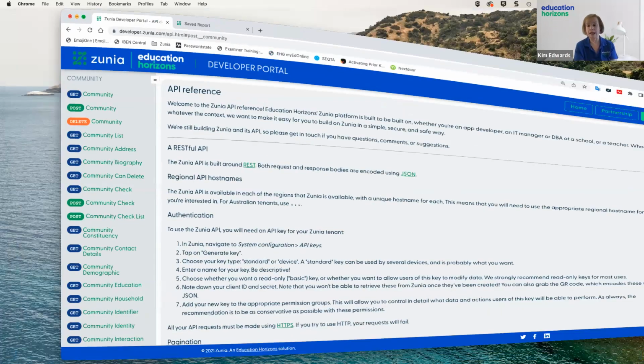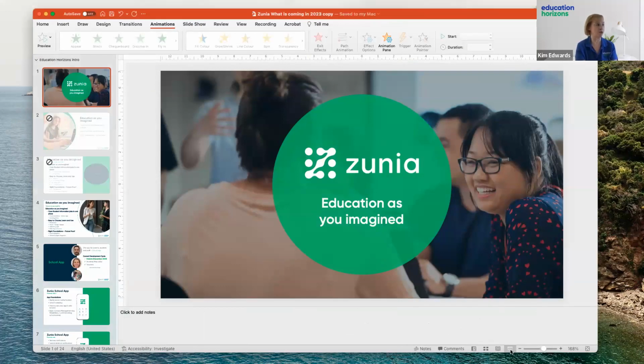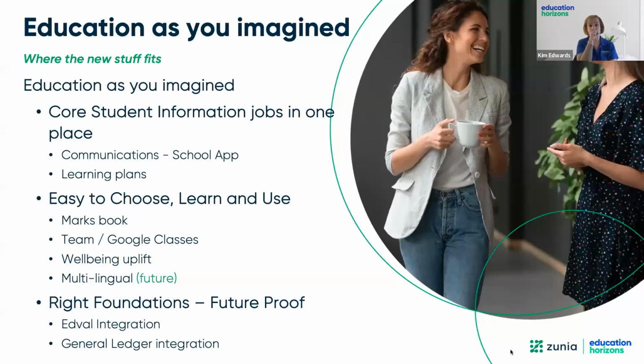And then finally, I just want to mention some exciting new developments in terms of what's coming this year, what's about to drop, what has dropped. So in terms of what's coming, the school app and learning plans, I'll show you the Marks Book, Teams and Google, really exciting, wellbeing uplift, multilingual, they know they need to do. It will come, not on the roadmap this year, and Edval is now integrated, etc. And I'll talk a little bit more about the finance system general ledger.